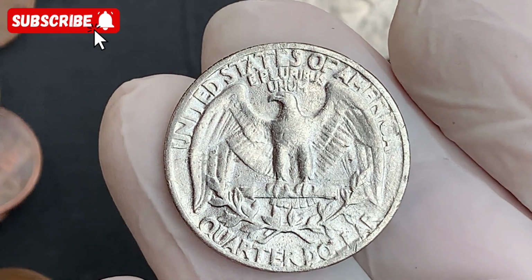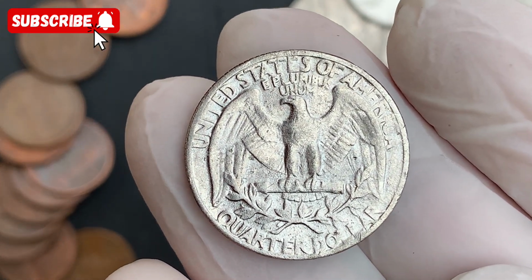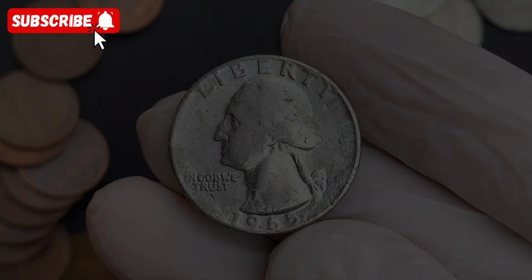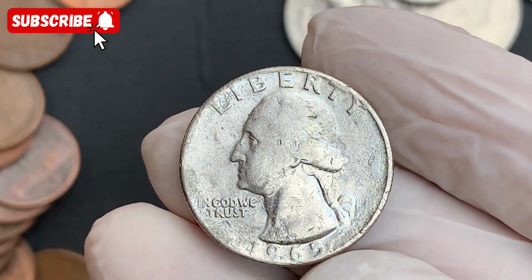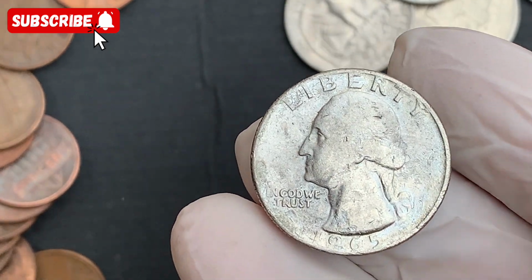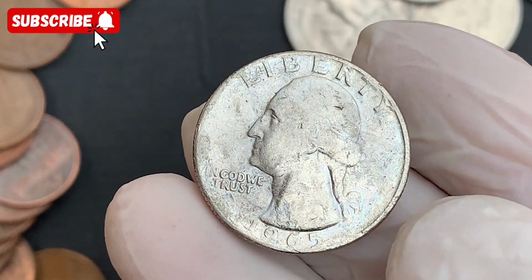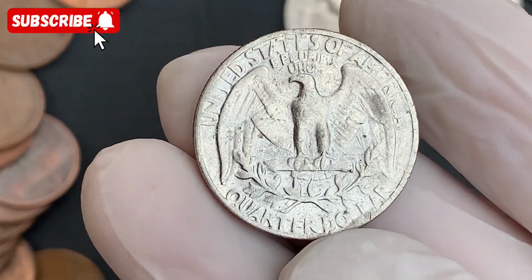What makes these error coins so fascinating is that they weren't supposed to exist at all. According to official records, 1965 quarters were exclusively made with the new copper-nickel composition, 90% copper and 10% nickel around a pure copper core. But the evidence in collectors' hands proves that mistakes happened.